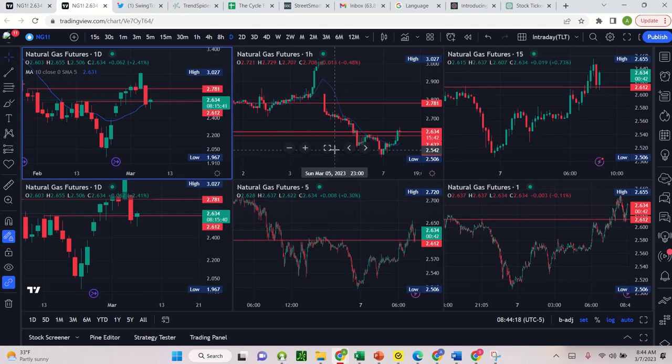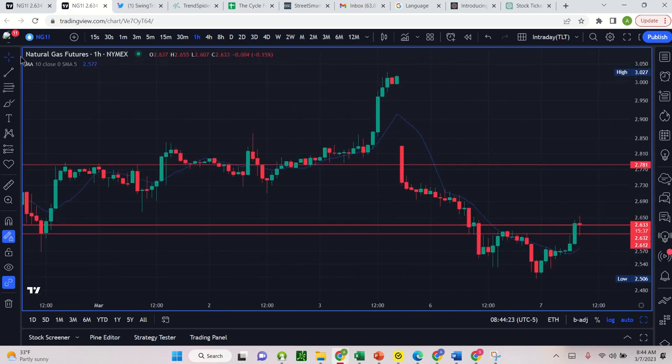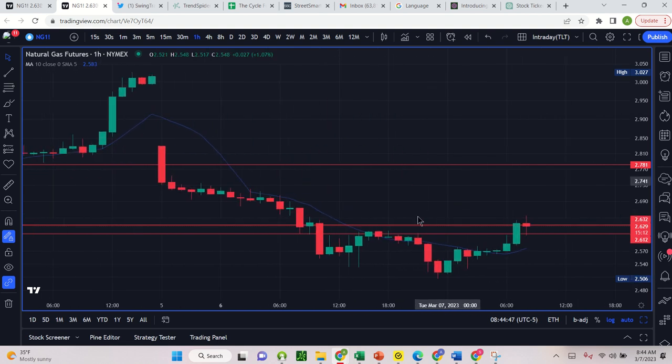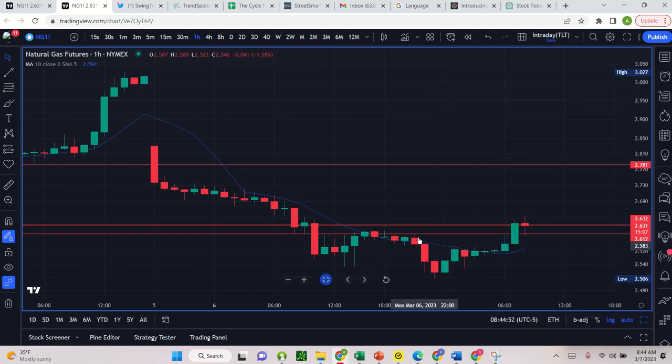So nat gas, the hourly is an important one to see. We had the gap down yesterday, a gap on the hourly chart at least. And so we had this big red candle, and price actually just kind of consolidated a little bit at first, and then it just drooped lower. Then you had this little lower high, and then you made a slight lower low, and now we're trying to reverse back up.